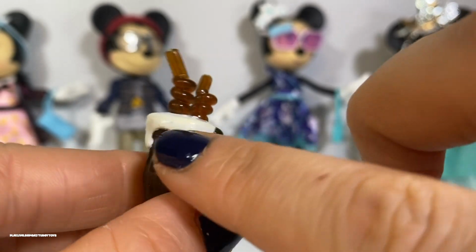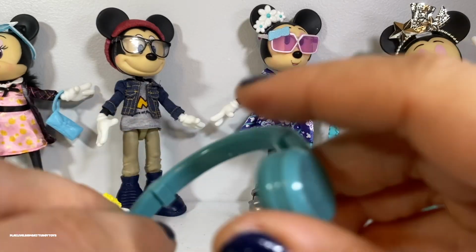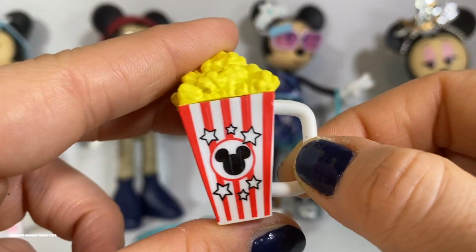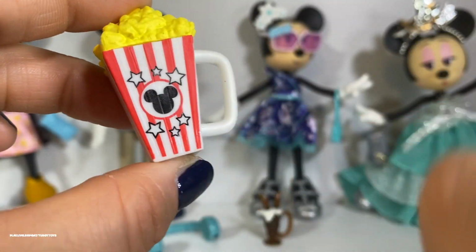It comes with some accessories. We have a root beer float with a bow detail and swirly straws, and there's enough for two. It also comes with a pair of headphones for Mickey Mouse, and it comes with some popcorn. Of course, you need some popcorn for the movies.